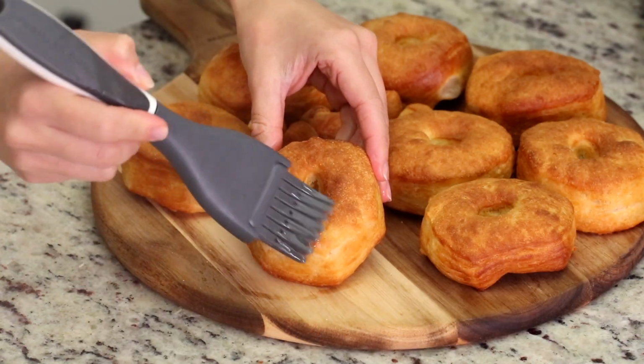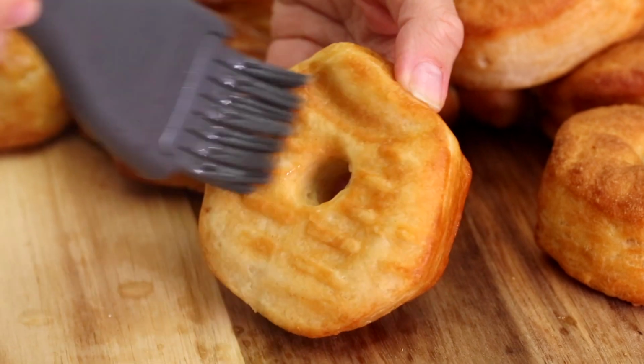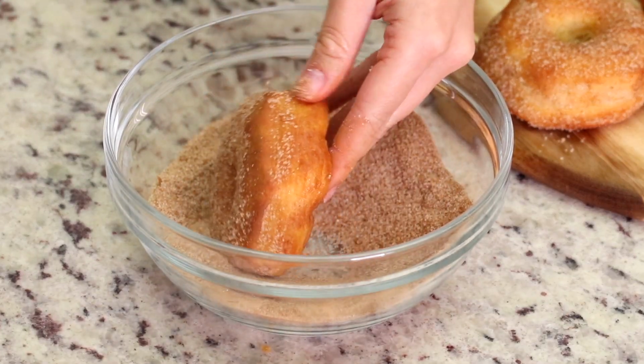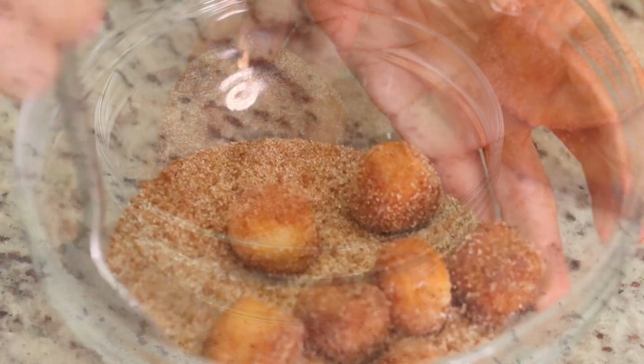And then we're going to brush them with some melted vegan butter on both sides, just like we did before air frying them. Once they are buttered, we're going to dunk them in the cinnamon sugar mixture and coat them liberally, trying to get every nook and cranny. You're also going to do the same with the donut holes.